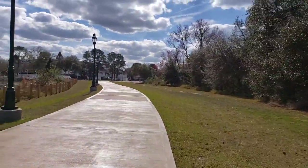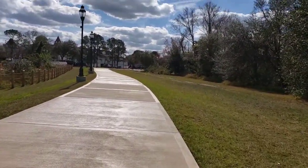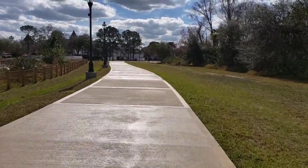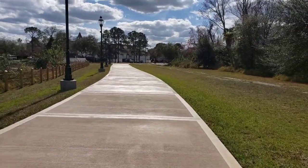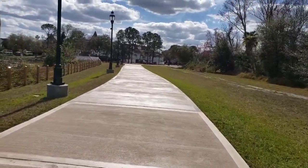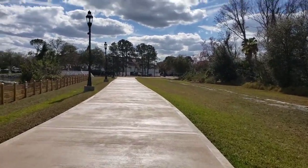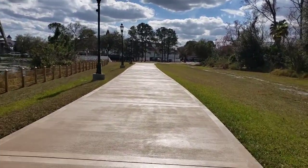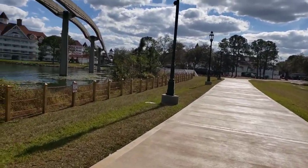It's very swampy here. And I can imagine in the summer, this is going to be pretty hot. There's not a lot of shade out here on the path. So you'll definitely want to be walking fast in summer, but in the winter, it's going to be a high of about 70 today. This is just about perfect. Look at that beautiful Seven Seas Lagoon.